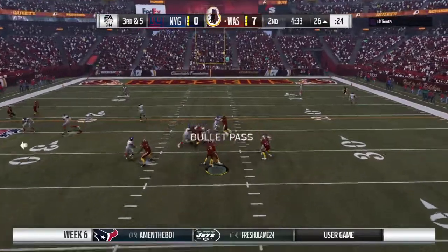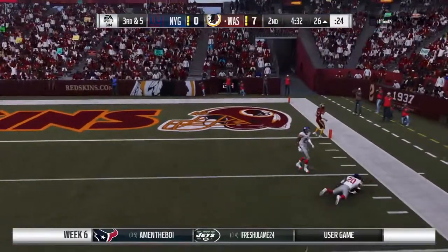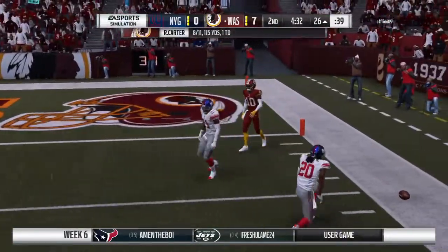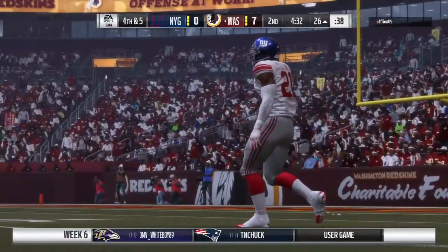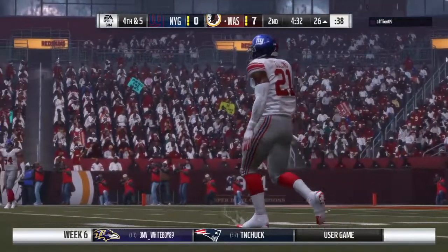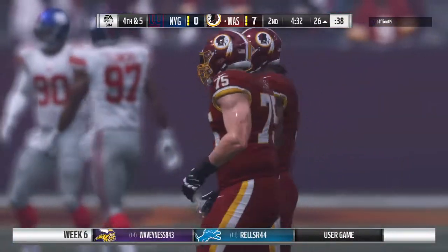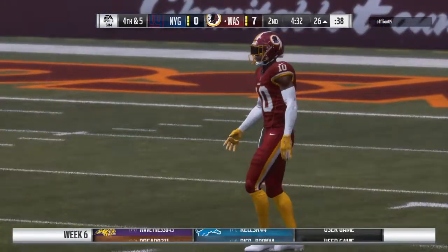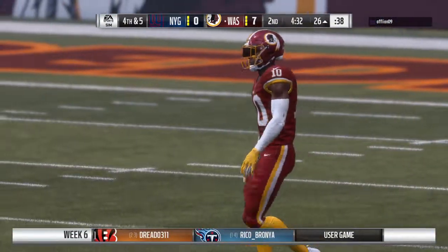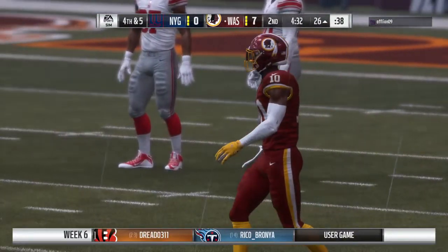Carter now, operating from the gun. And this is going to be incomplete. Strong safety Landon Collins, the one who got a hand in there, knocked it away. Certainly looked like they were getting ready to convert there on 3rd down, but what an effort to get his hand on that one, knock it away, and brings up a 4th down decision.